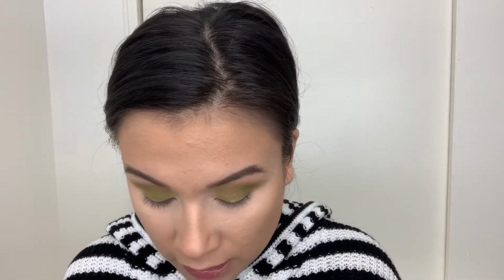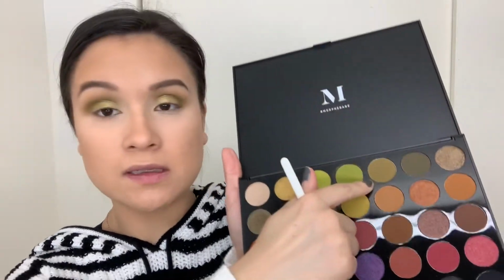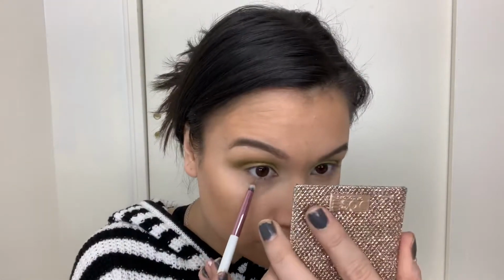of that pop. Then I'm going to do the lower lash line, and I think I'm gonna first just go into this green right here with a pencil brush and just connect the dots.